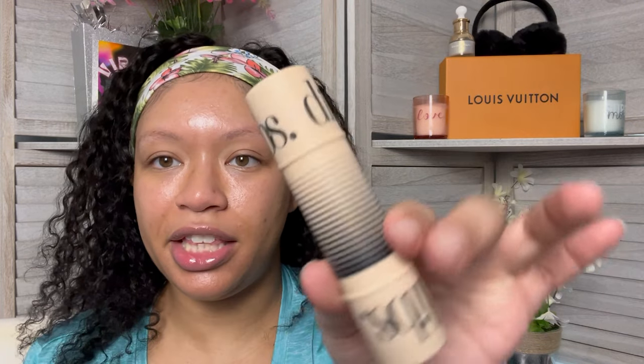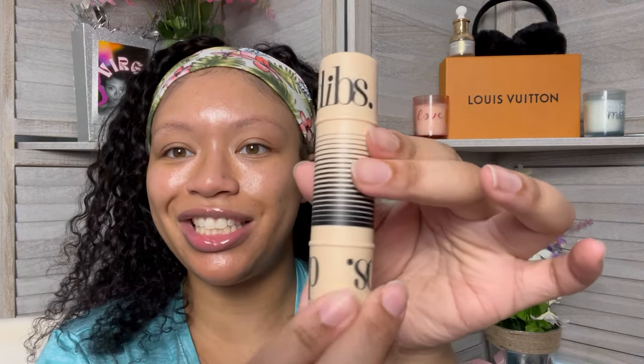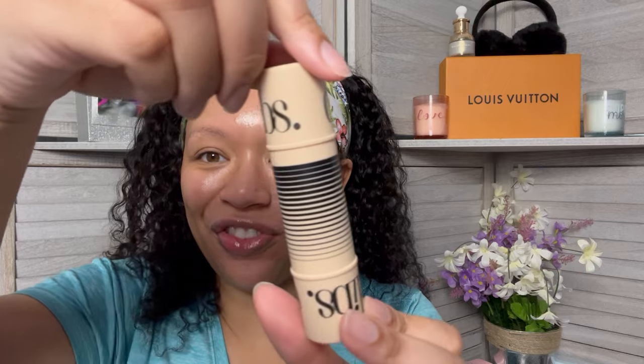And this is in the color, what color is this? Vacay Vibes. Is it Vacay Vibes? Out of Office. Oh, okay. The blush is called Out of Office, and the bronzer is Vacay Vibes. This is what it looks like. This is so cute. I think that's so much fun.